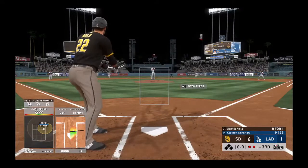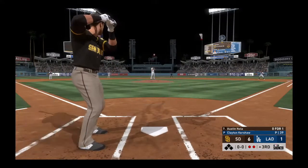Now at the plate, Austin Nola. He's ready. Here's the first offering.